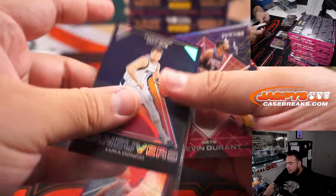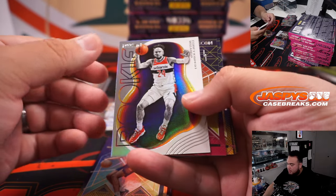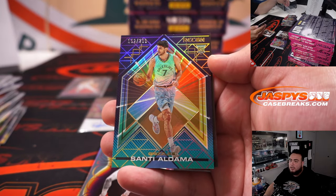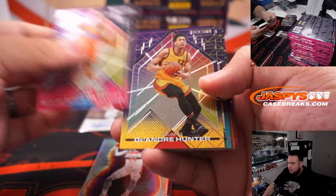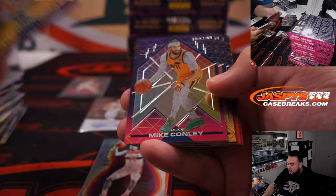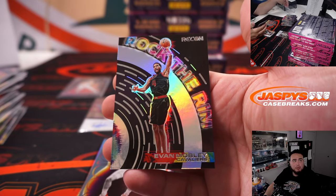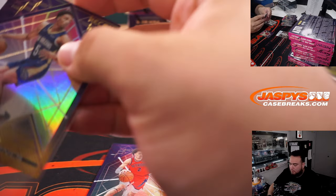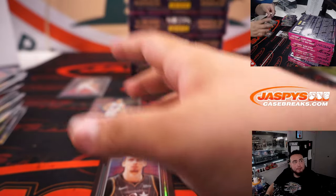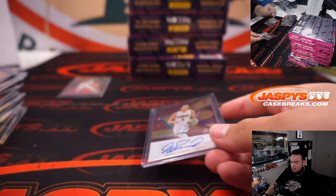Maneuvers, Luka Doncic. That looks really nice. I don't know if that's like a shorter print, but looks awesome. Herbert Jones, rookie there of Corey Kispert /299, Santi Aldama. Giddy Future Legends. Some sharp looking cards right here, guys. Klay Thompson. It's just like refractors, I think. Bulk Knight /199, Tyrese Maxey. And Rock the Rim, Evan Mobley. Very nice, not a bad first box. Luka Maneuvers looks really nice as well.